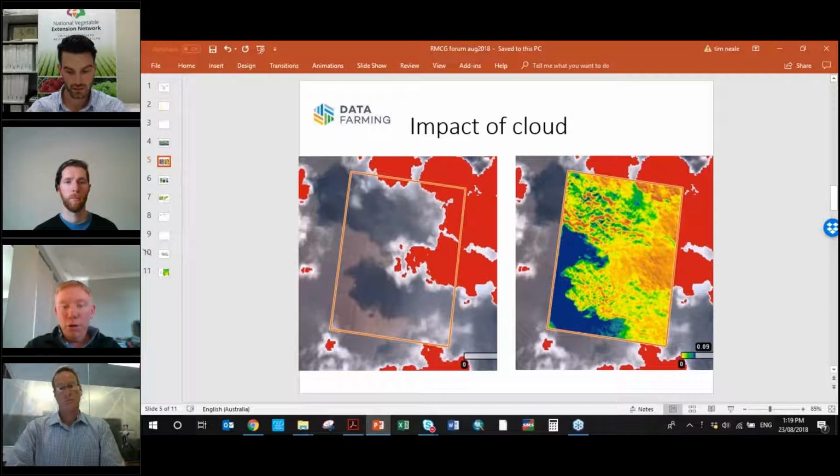The impact of cloud is quite high. To overcome those things with ground-based sensors, though, you do need a light source. And like you said, there's a real problem with light. And if you've got your own light source, you can alleviate some of those problems, like David said.